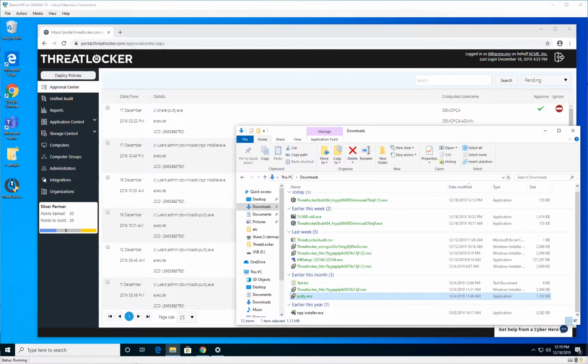Just keeping an eye, somebody did ask a question. Does this work with Apple Macs? Currently, we do not have a Mac version. We will have a Mac version released at some point next year. It is going to be more limited than the Windows version because of access to the operating system.